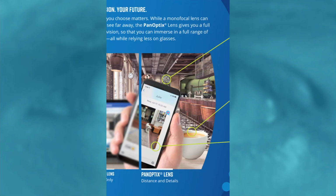And often we'll put two different lenses in. We'll put one that's far and arm's length in one eye and far and close in the other. And we have to jump through all of these hoops in order to meet the patient's needs as best as we can, but ultimately we're doing it with technology that only corrects two out of the three distances.